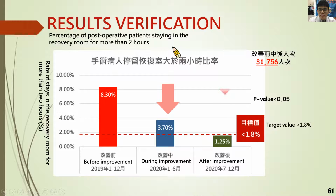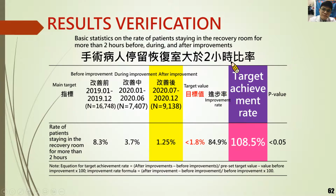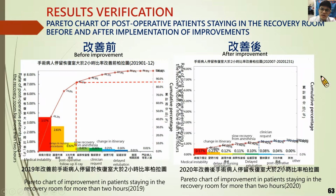So, results verification. After the program, our percentage of post-operative patients staying over 2 hours has reduced to 1.25 hours, and has successfully achieved our goal. And the p-value shows significant differences, and the total case number was 31,756. The target achievement rate is 108.5%, and this is the Pareto chart with before and after the total chart.